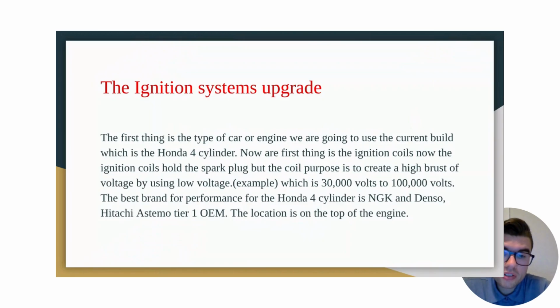The first thing that we need to look over is the ignition coils. The ignition coil is a big part. It's what holds your spark plug into place. The ignition coil has your fuel injector and the spark plug all in one setup, I do believe. No, I take that back, just the spark plug. The fuel injectors we'll talk about later in another video.